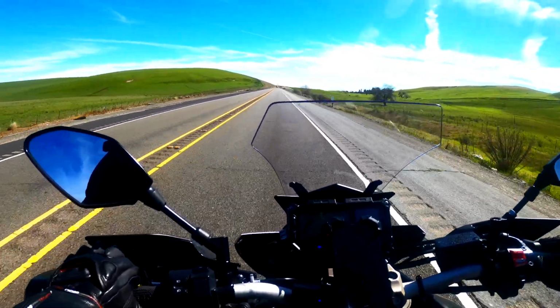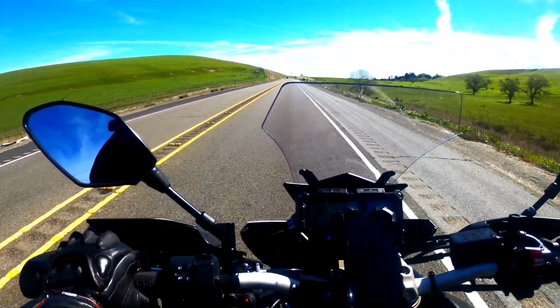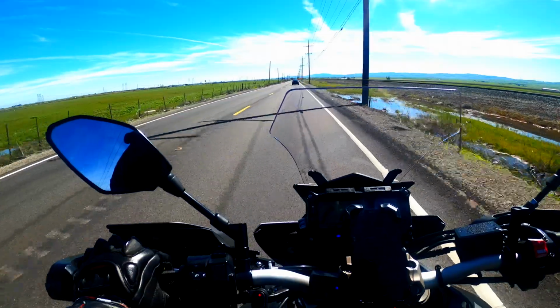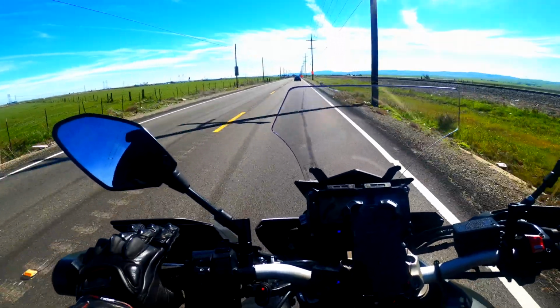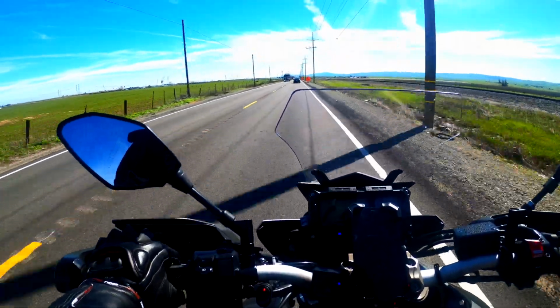The temperature now is 55 degrees, but it's really warm. And my bike is running at about 154. So I've officially put about 21,000 miles on this bike. Correction, I put about 11,000. I bought this bike when it was at 12,500 miles, so I have 21,000 miles on it now.